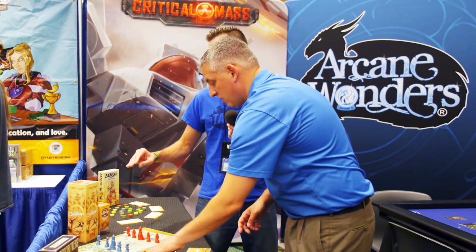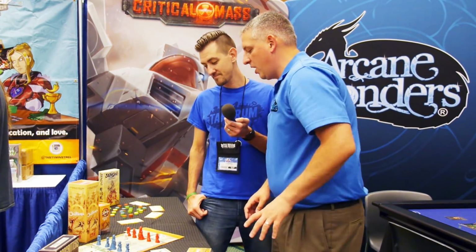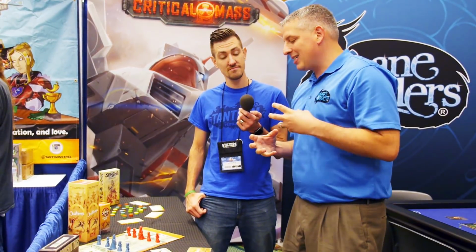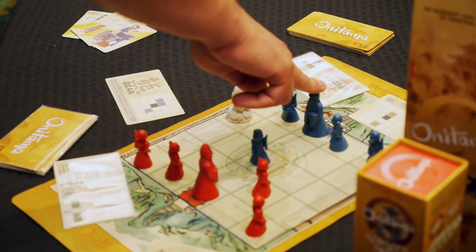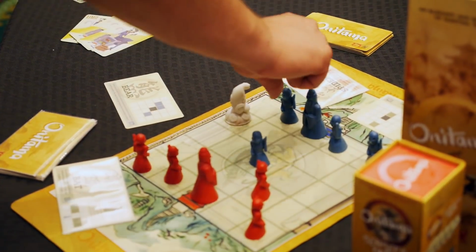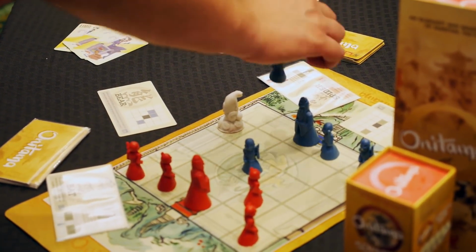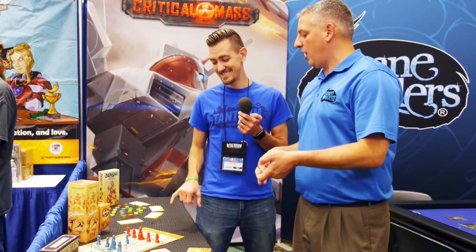Then our goal is to do what with the new guy? Okay, so the Wind Spirit itself is there as a chaos factor. It blocks the space it is in, so no one can move into the space that the Wind Spirit is in. However, if the Wind Spirit lands on a student, it will switch spaces with them. Interesting. So you can use it including your own pieces. Yeah, so you can move the Wind Spirit onto students.